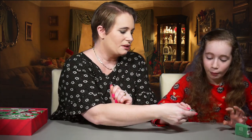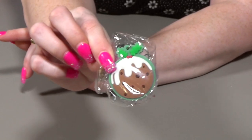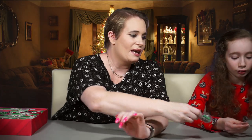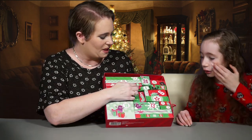An alphabet, right? Okay. Oh, that's cute! Pudding. Oh, look! Little Christmas keyring there. You can put it on your backpacks or on your door keys. That's so cool. I like that. Right. Number four. Number four is here, look.